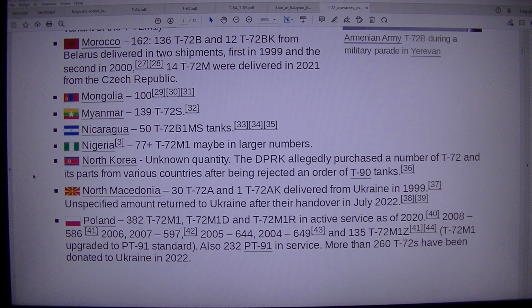Myanmar 139 T-72S. 32. Nicaragua 50 T-72B1MS tanks. 33, 34, 35. Nigeria 3, 77 plus T-72M1, maybe in larger numbers.